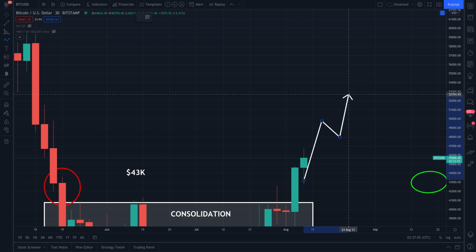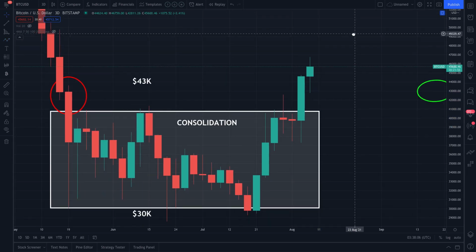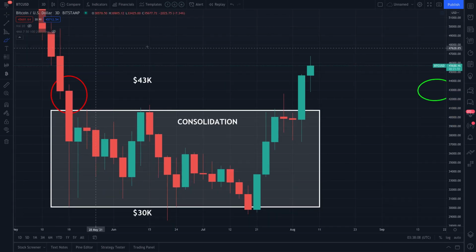Let's give this market my go-to 2 to 3 weeks. Okay, let's give it 2 to 3 weeks. If it's staying in that 40,000 up to $43,000 range, expect the market to have a continuation of this really nice thrust, this most recent thrust to the upside.